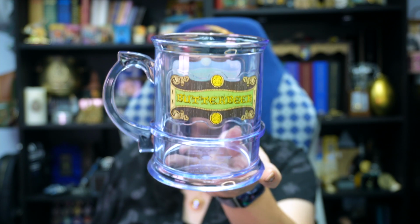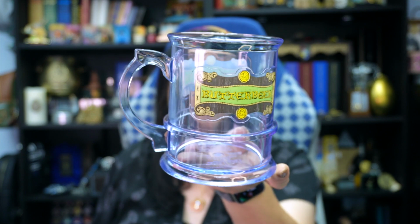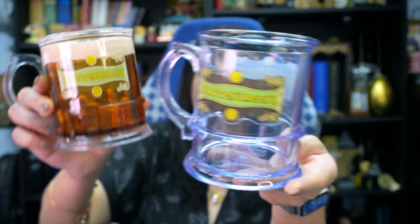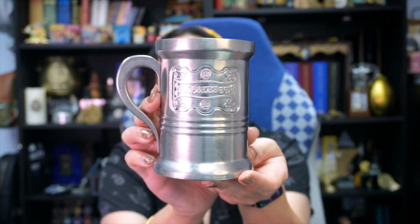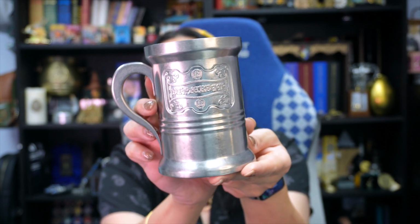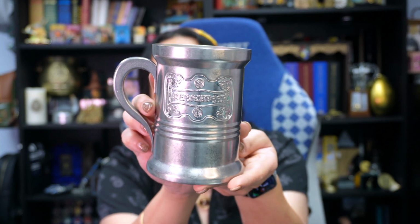And then I also got this clear butterbeer stein, which is available for purchase when you buy butterbeer from Three Broomsticks. So you could get your butterbeer inside this stein. And it looks similar to this filled one, except this one you have to purchase and you don't get a drink with it, while this one you get a butterbeer drink with it. And then the other butterbeer stein option that they had is this metal premium one, also available at the Three Broomsticks. And then you can buy a butterbeer and then add on extra to buy this stein so that the butterbeer comes inside it.